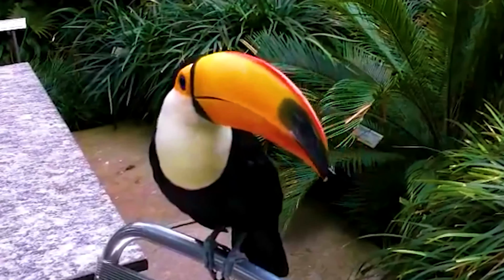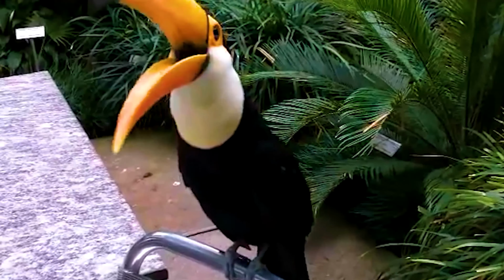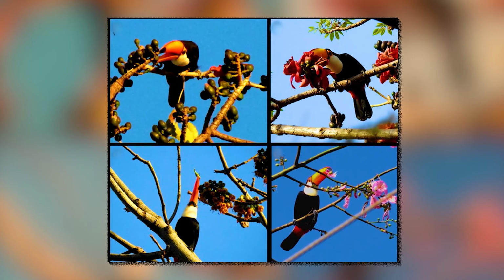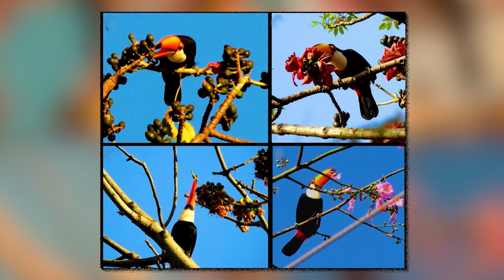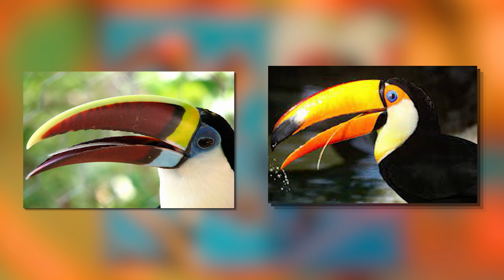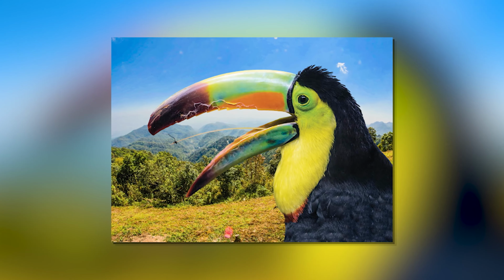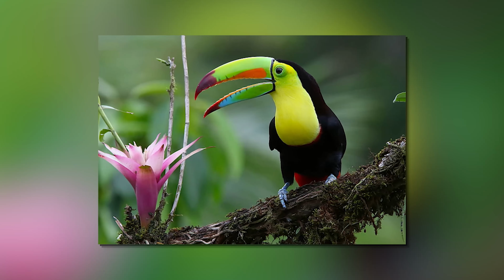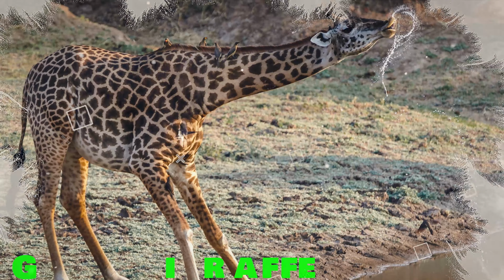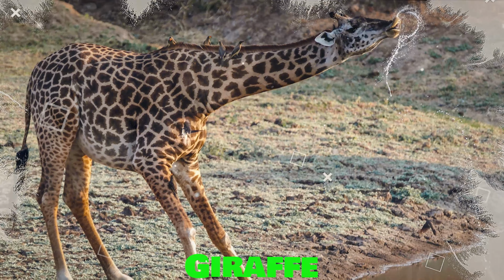The toucan's long tongue is proof of nature's creativity and the bird's capacity to flourish in its home, whether it's drinking nectar from flowers or picking delicious berries from branches. The picture mentioned above shows how thin and long the tongue of a toucan is and how it attacks small insects and extracts nectar from the flowers. Number 4. Giraffe.